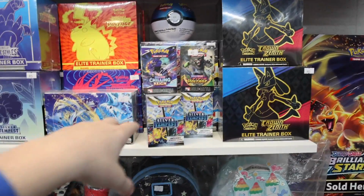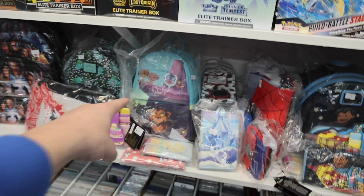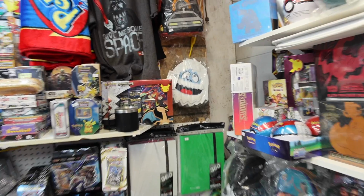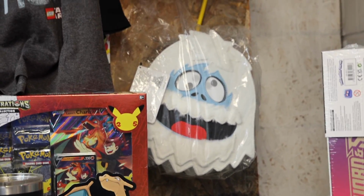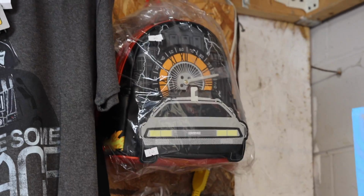And then also, if I get a little bit lower, I want to show you guys that they've got a bunch of Silver Tempest, Chilling Rain, Vivid Voltage, and then like I mentioned, a bunch of the Loungefly bags, especially this one here with all the pops on it. I love that thing. And now hold on, over here in the back, I'm not sure if this is a Loungefly bag, but that is Bumble, and I don't think I've ever seen that before. Then above that, ooh, Back to the Future.